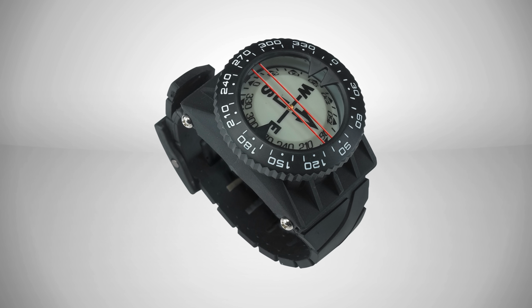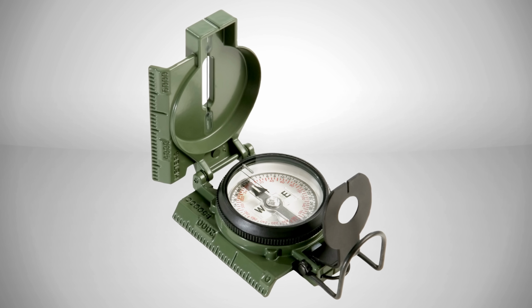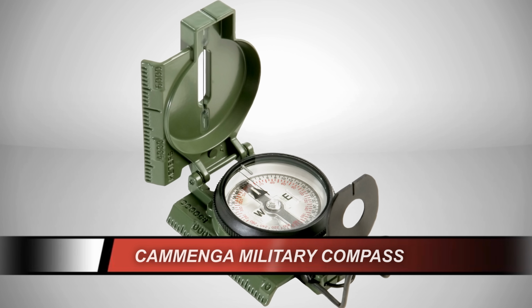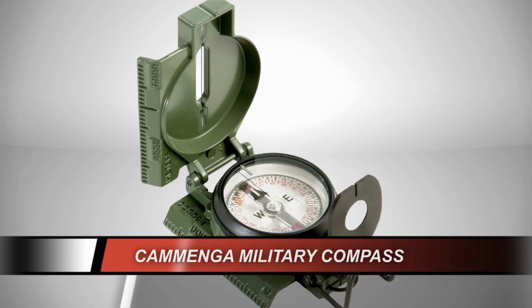Now, if you're wanting the cat's meow of military grade compasses, then you can check out the Cammenga 3H Tritium Military Compass.